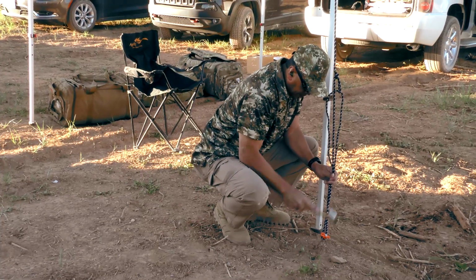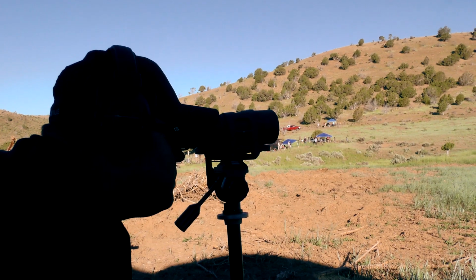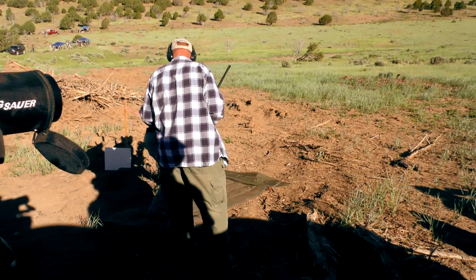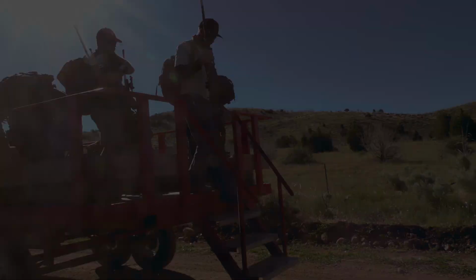Today on day two, match director Cole Quarnberg has moved the competitors to a new location on the range, adding both new obstacles and targets. The winds this morning are light, but soon to pick up just like day one. Let's see how the competitors fare today and find out who will come out on top. You're watching day two of the 2017 Dog Valley Precision Challenge.